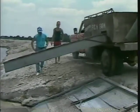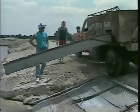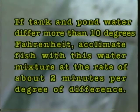If fish are transported from one pond to another, use a pump to mix some pond water with tank water before unloading your harvest. If tank and pond water temperatures differ more than 10 degrees Fahrenheit, acclimate fish with this water mixture at the rate of about 2 minutes per degree of difference. Avoid using a dip net to unload fish if possible. Instead, use a chute to stock the fish directly into the pond.